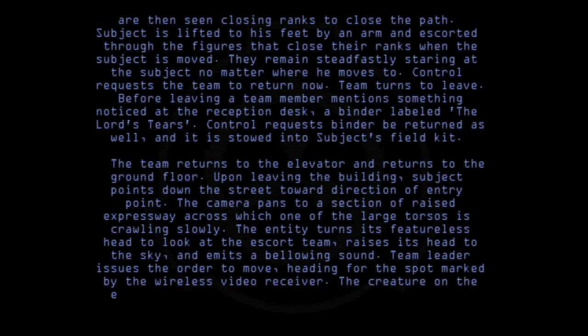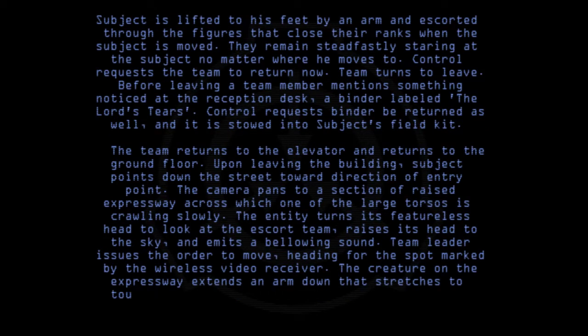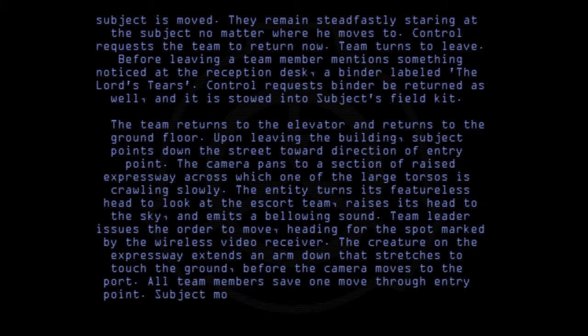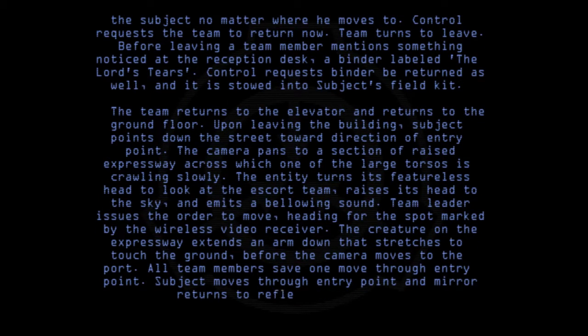The creature on the expressway extends an arm down that stretches to touch the ground before the camera moves to the port. All team members save one move through entry point. Subject moves through entry point and mirror returns to reflective surface.